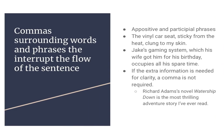Alright, so then we have commas surrounding words and phrases that interrupt the flow of a sentence. So we've talked about this with the appositive and participial phrases. So we got the vinyl car seat, sticky from the heat, clung to my skin. So this part is breaking up the flow of the sentence. So we have commas around it. If you took that out, the sentence would still make sense. The vinyl car seat clung to my skin. So that's when you know you're going to need commas around it. So that's a good trick to remember.